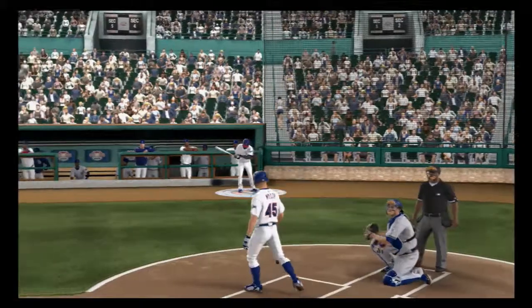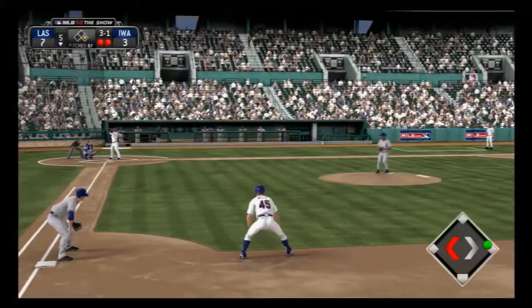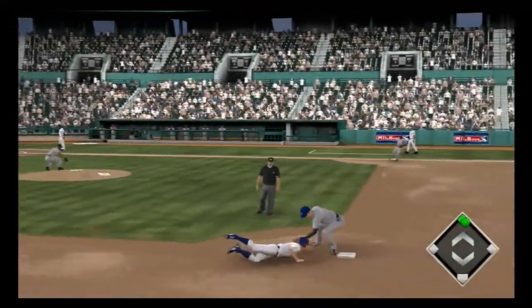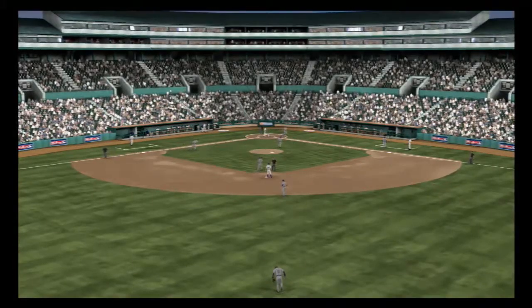And that one's taken outside for a ball. He walked him. So no 1-2-3 inning here. Keep in mind, he's got a big hole on that right side of the infield. Pitch is a cold strike. The throw. And he is out at second. Caught stealing.